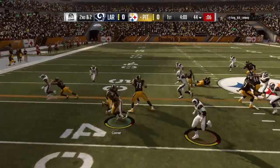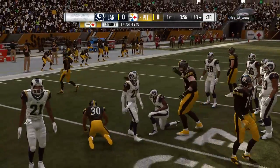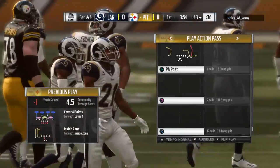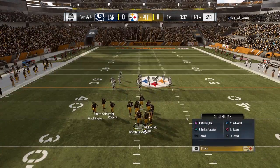First carry for James Conner. Oh, and now he blows him over. And they went the wrong way there. Losing yardage back at the 43-yard line. It'll be a loss of a yard, and that'll bring up a 3rd down.